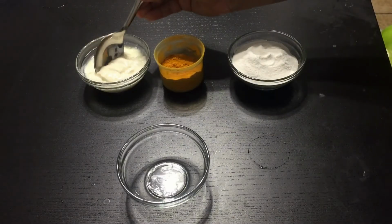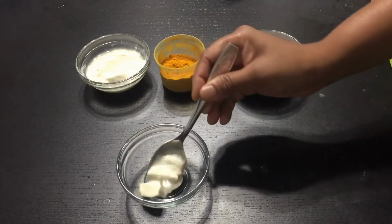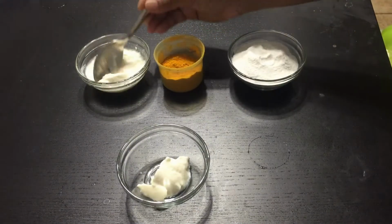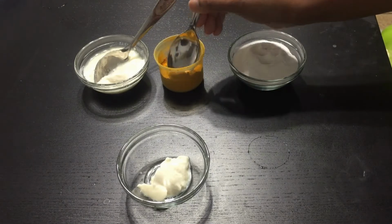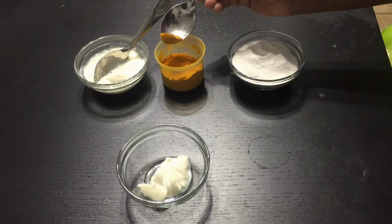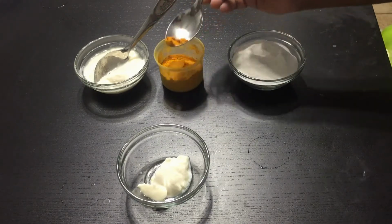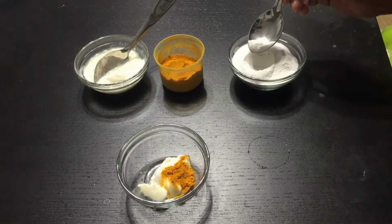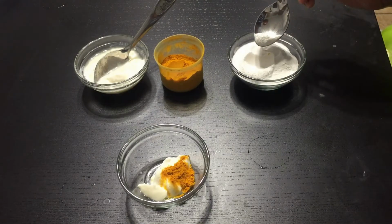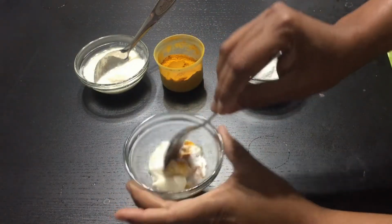So I'm taking 1 tablespoon of yogurt here, and then 1/8 teaspoon of turmeric powder, or maybe you can take 2 to 3 pinches, that's okay. I'm mixing that, and then the same 2 to 3 pinches or 1/8 teaspoon of rice powder, and I'm going to mix both together.